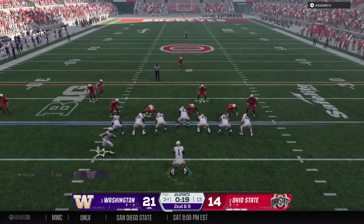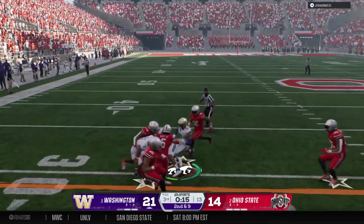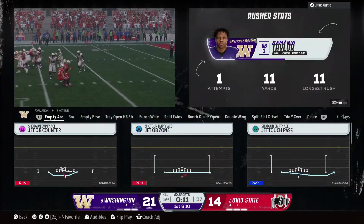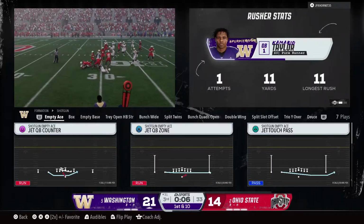Secondary up now, trying to jam these receivers. Breaks an open space. Tackle made after a solid gain. They spot the ball at the 31. Gain of 10. That's a first down for the offense.